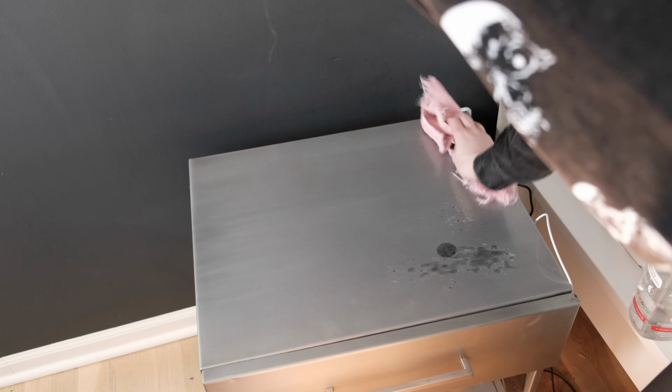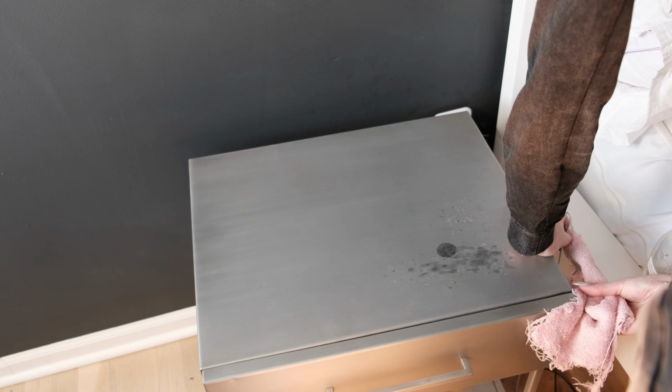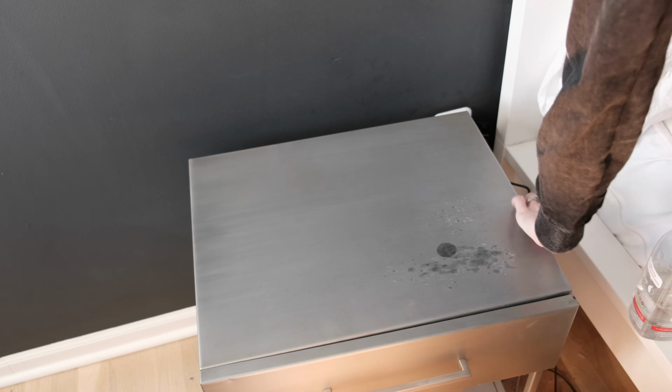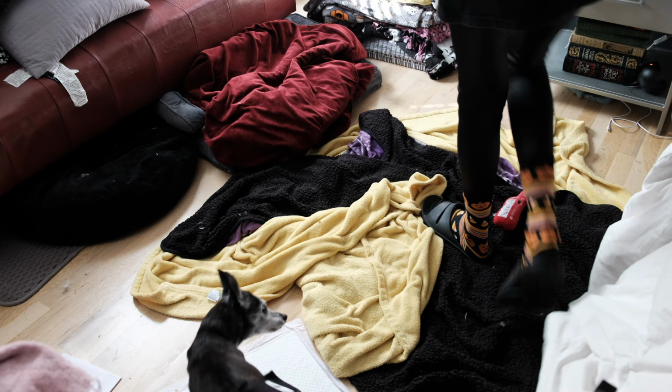Metal nightstands are not practical, and I wish I would have known this years ago when we bought these because I have water damage on mine especially. So if you're like, ghoul, that's not coming off. I know, it doesn't come off. I don't know what to do. So anyways, I just cleaned off my nightstand here and we're moving on to Bailey's little area.